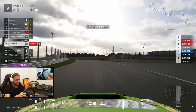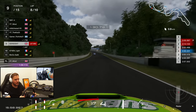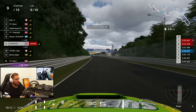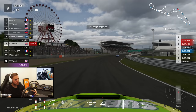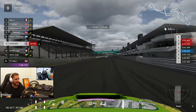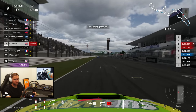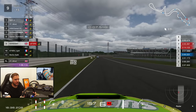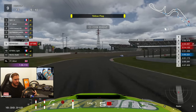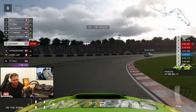Come here. Right, let's go. Let's catch this Beetle. Go get it. Right, here we go. Clean lap, Rory. Let's get him. No pressure behind. It's all kicking off up front. That's what we like. Yellows. I also like that. Freebies.